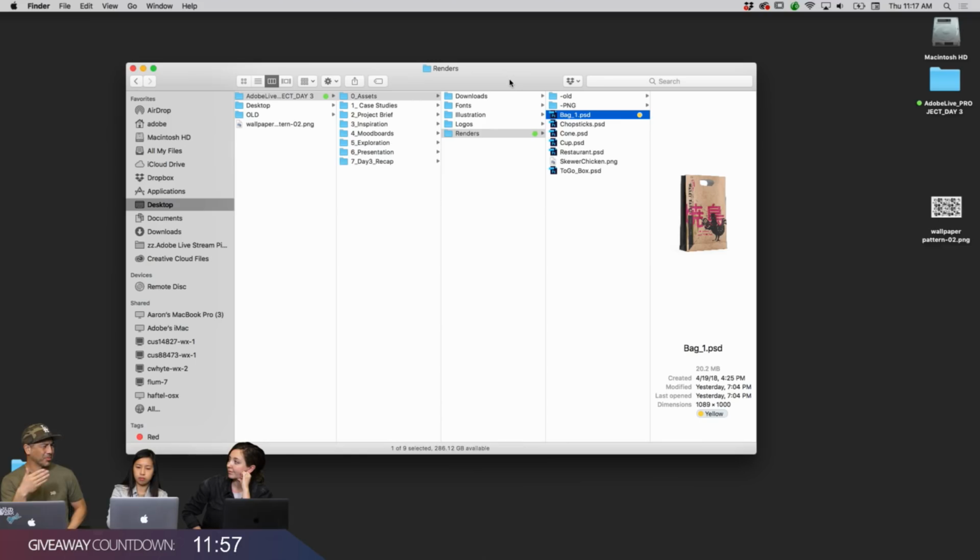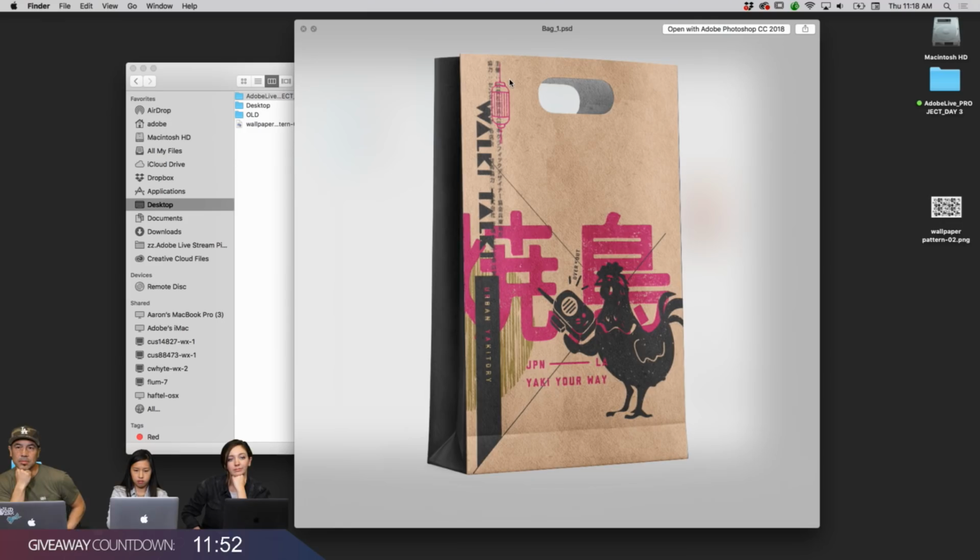So we have our bag. This is where we ended up yesterday. Love the texture, you can see through it. Yes. Nice. So that craft bag with the contrast panel.